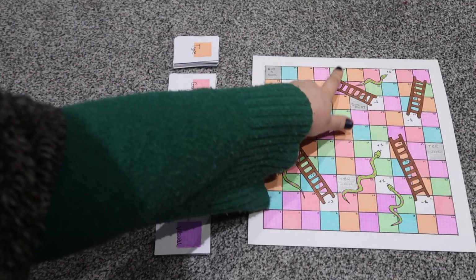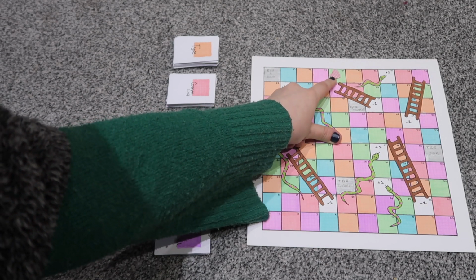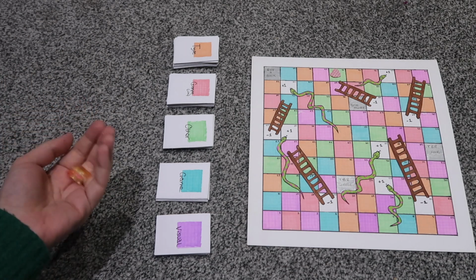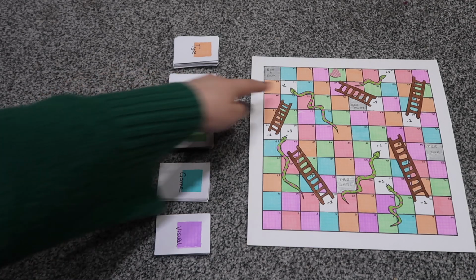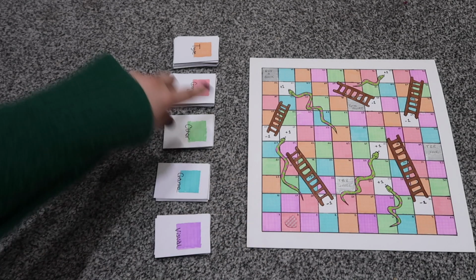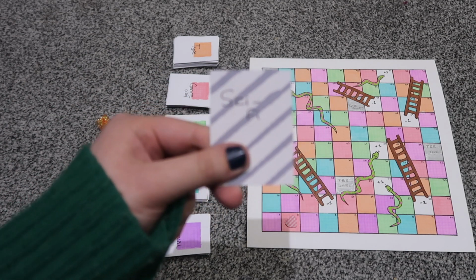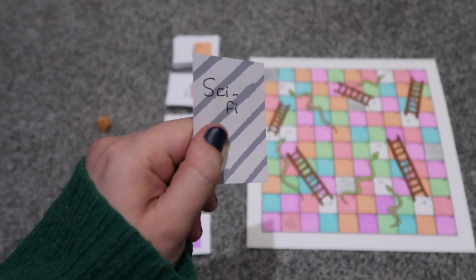Okay, so we ended off last month on number 96. So at least for the first roll we're safe, we're not going to hit any snakes, we're all good. So let's do roll number 1, and that is a 6. So 1, 2, 3, 4, 5, 6. So that is pink. Pink is genre-ish, and the first prompt is sci-fi. Okay, that one is a nice and easy one to do.